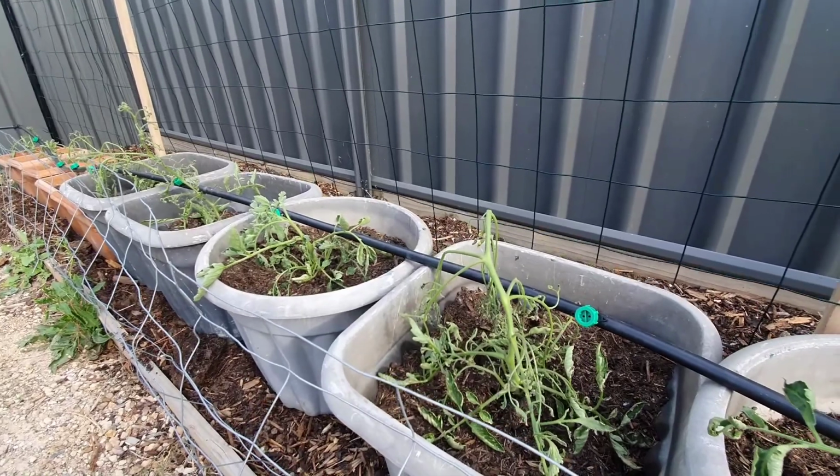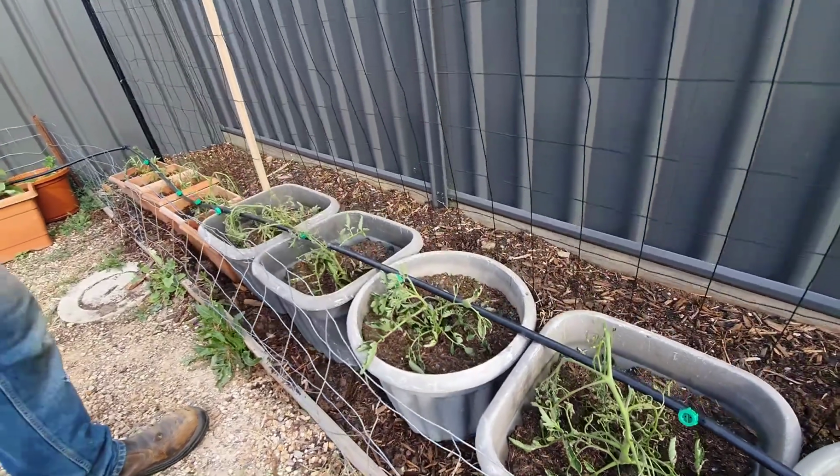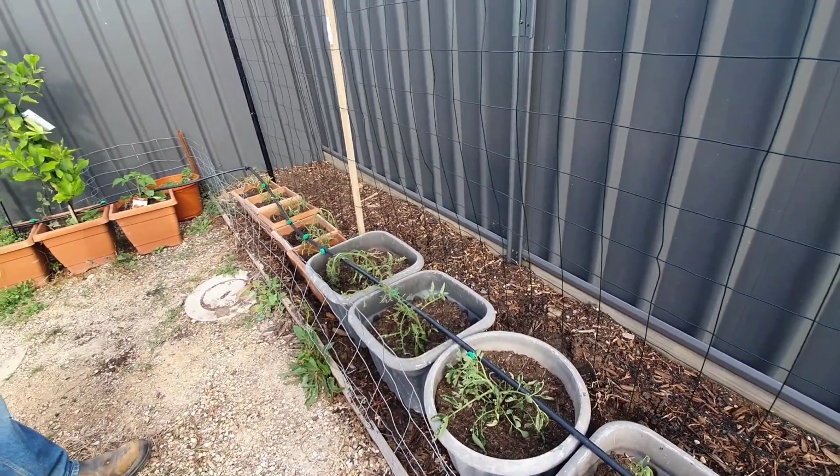Julianne's also installed an automatic watering system tied into the tap, so we don't need to remember to come out to water. They get a constant daily dose of water, which is good.